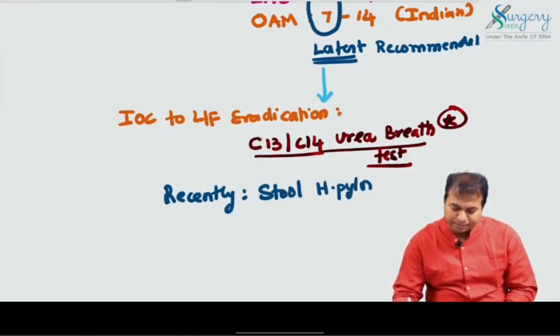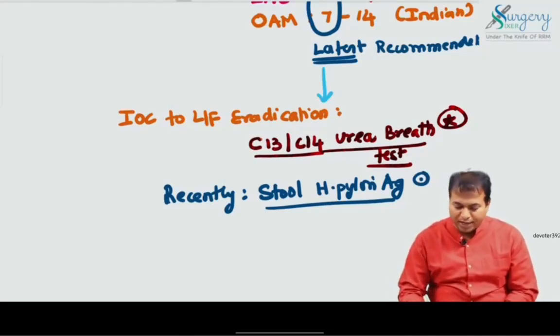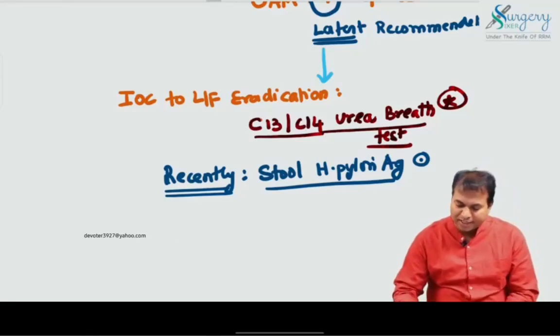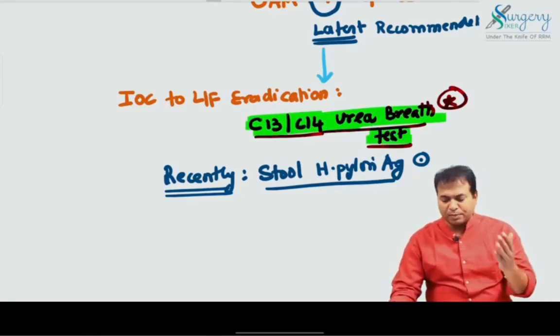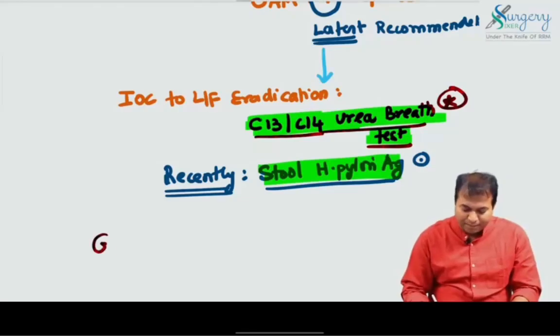pylori antigen. Stool for H. pylori antigen is a recent investigation to look for this organism. So please remember this point. The investigation to look for eradication is C13, C14 urea breath test as per textbooks, and recently a newer investigation is stool for H. pylori antigen. If you are asked in an exam what is the gold standard to diagnose H.